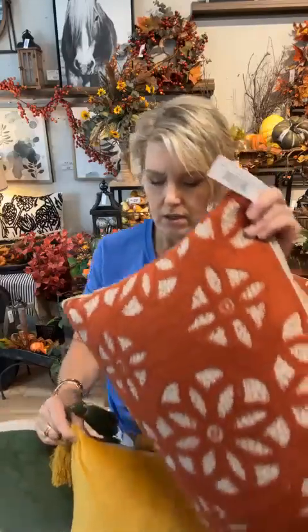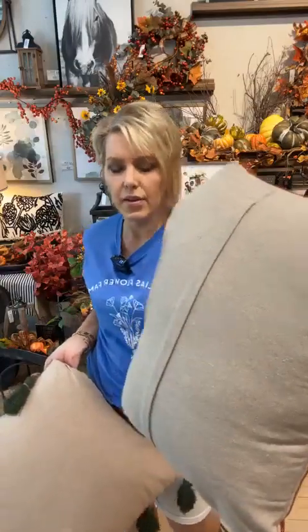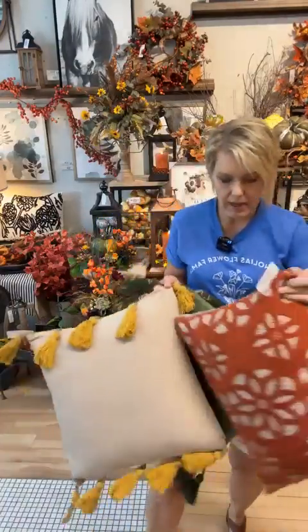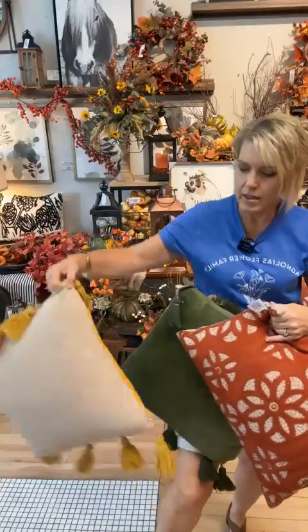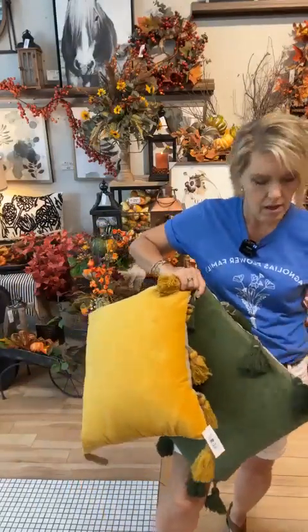This is the Rust Cotton Lumbar. I like the fact that they're from the same vendor, so the backs on all of these are this natural linen color, and you could mix and match them, and they'll all coordinate nicely. The gold, the green, this is in Kate's house, and the rust tones all together. This is just screaming fall. I love it. Take your pick, but they're beautiful, layered either way.